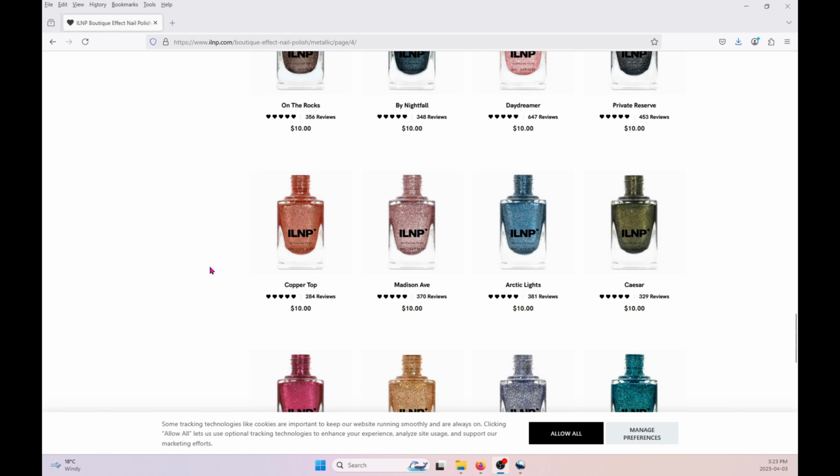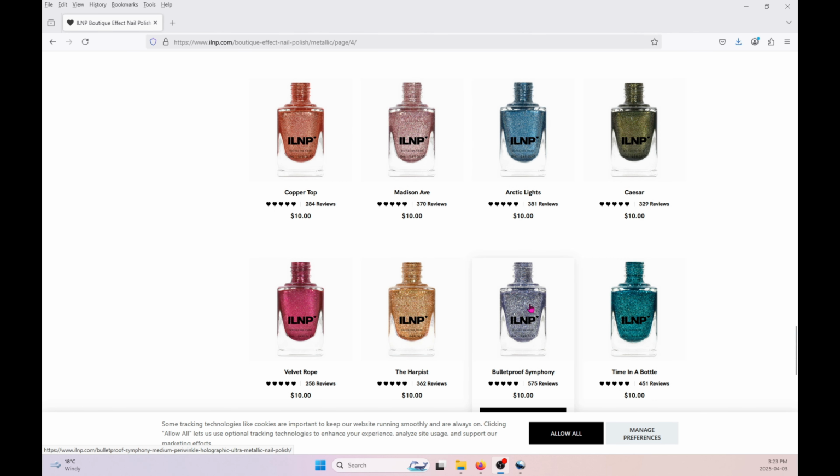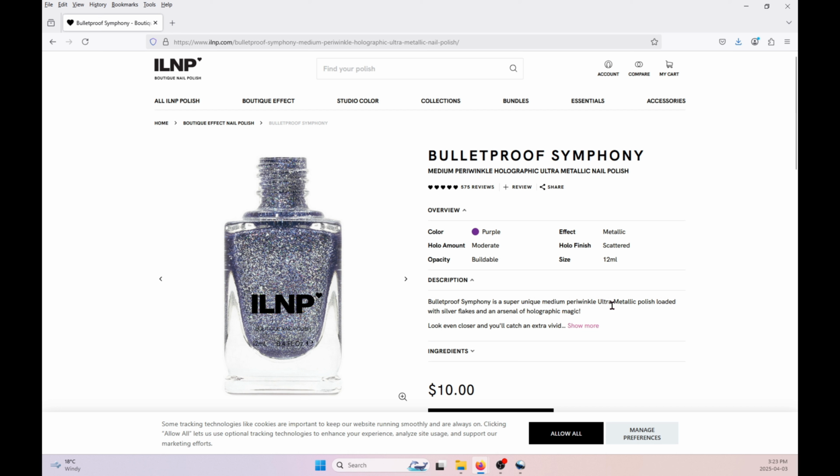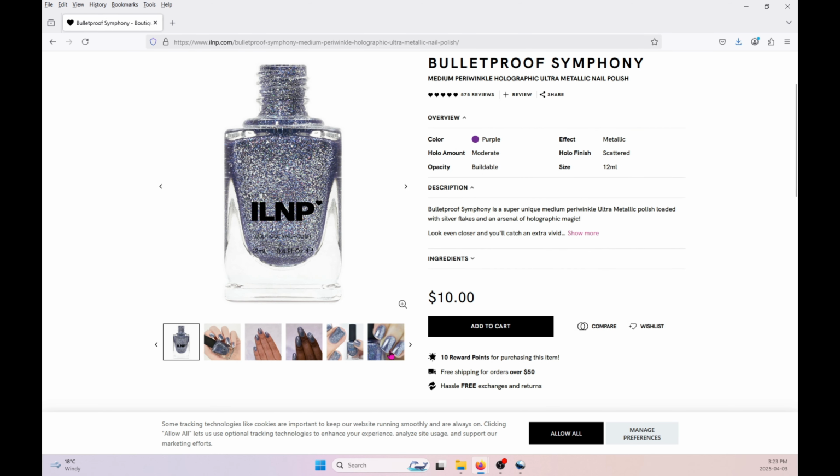There's one more in here, I'm pretty sure. Yes, Bulletproof Symphony, which I think is more of a purple. Yes, this one says it has a medium periwinkle color. So I was slightly interested in this one as well.